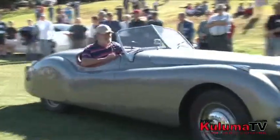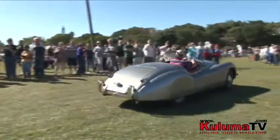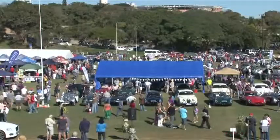So be sure not to miss next year's bigger and better Scottburgh Classic Car Show.